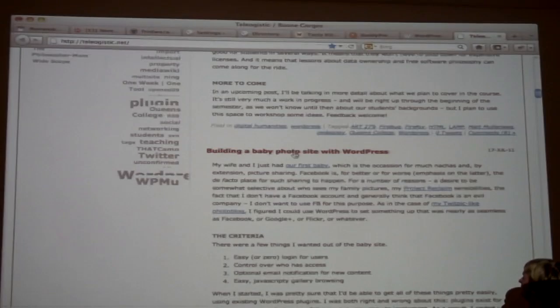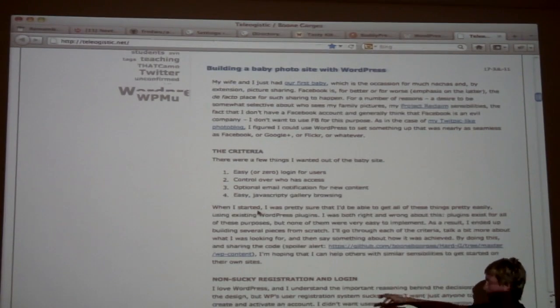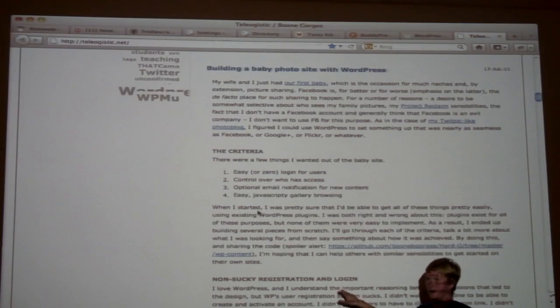So I wrote about this. If you scroll down and look at building a baby photo site for WordPress, you can actually read about how to do this. Now, I should say, there's probably a plugin that does it, but I'm the kind of guy who says, no, I'll do that myself. That sounds kind of fun. I'm kind of a dork. So there's probably plugins that do it. This will also show you how to do some non-sucky registration and login.